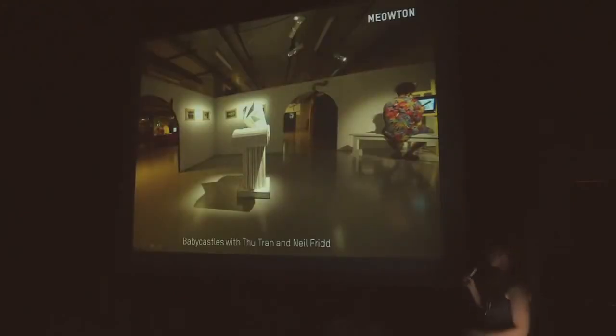So along with those spaces which we put together, we also had two sub-curated spaces. This is where we invited people who we thought had interesting things to say about games and could work with spaces, and gave them sections of the show that they could work with. One of these great projects was Meowton, put together by Baby Castles, which many people are familiar with. They're a New York-based arcade collective.